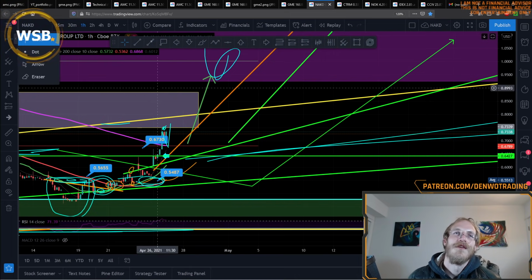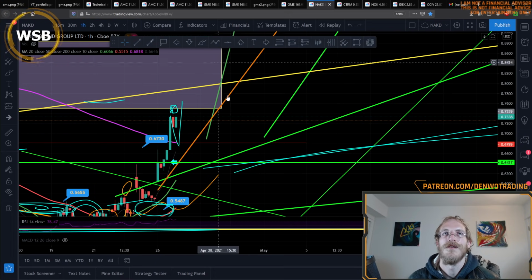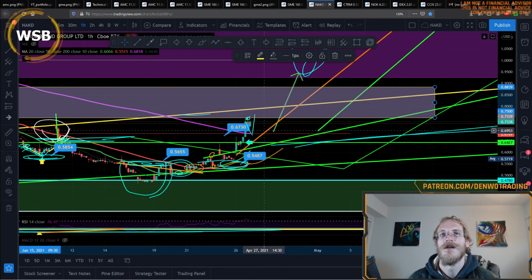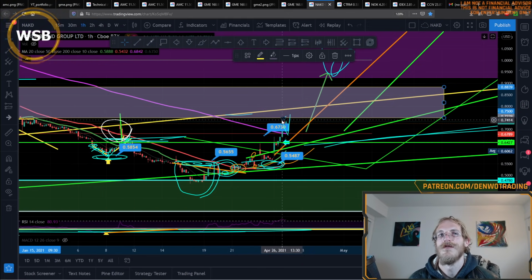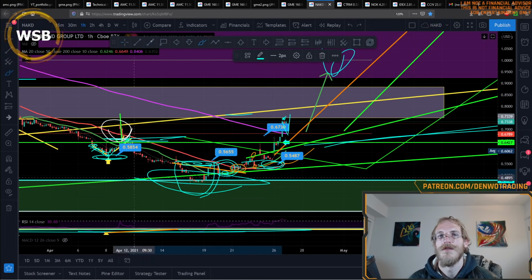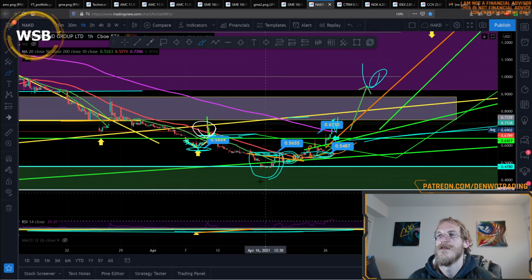NAKD is moving though. This is a solid breakout here. It's looking to continue. It just barely hit this first purple box. It's having a little resistance there, but it is looking good. It's absolutely trending upwards and looking to find a bottom at this hot beverage down here, back down at 45 cents. That was a great entry.